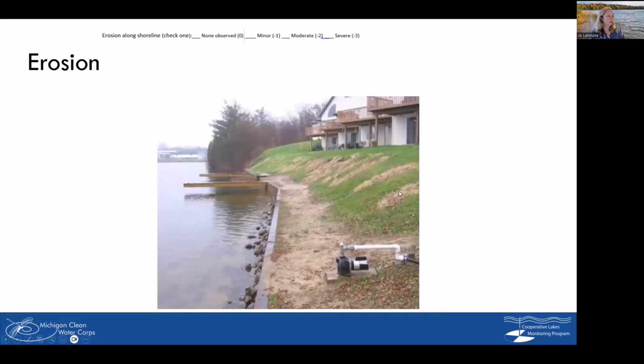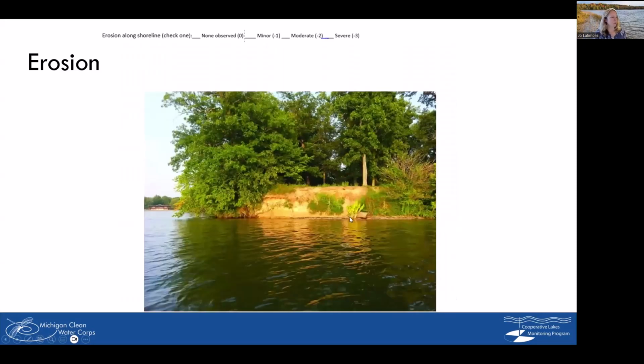You can see erosion all along the shoreline here and this slope where, again, they've tried to maintain just turf grass, and that does not have the roots to hold a sloping hillside back. And so they've also put in a seawall and things like that. So I would definitely say you can see right here soil that is washing over the seawall. So I would say moderate erosion here.